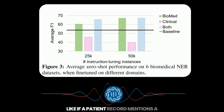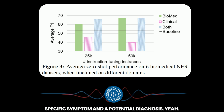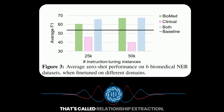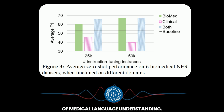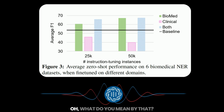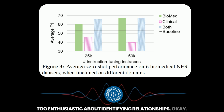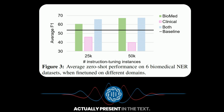Like if a patient record mentions a specific symptom and a potential diagnosis, can the AI recognize that those two things are related? That's called relationship extraction. It's a crucial aspect of medical language understanding. It seems BioMistral NLU has a bit of an overachiever problem in this area. Oh, what do you mean by that? It tends to be a bit too enthusiastic about identifying relationships, sometimes flagging connections that aren't actually present in the text.